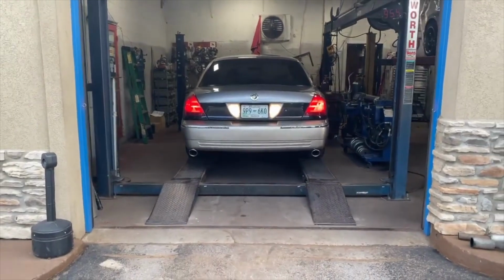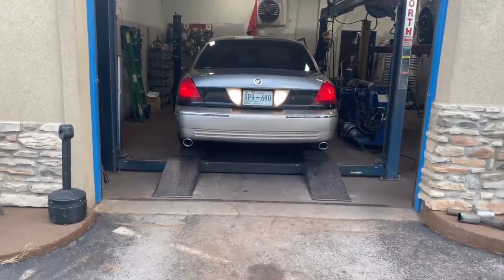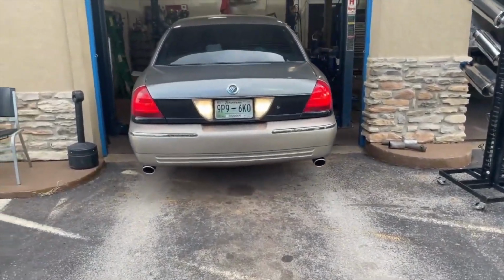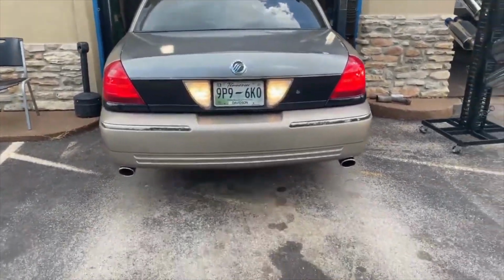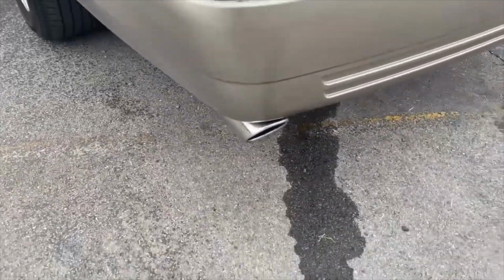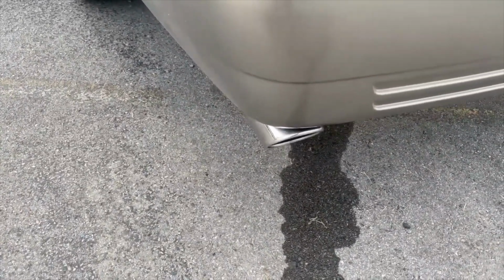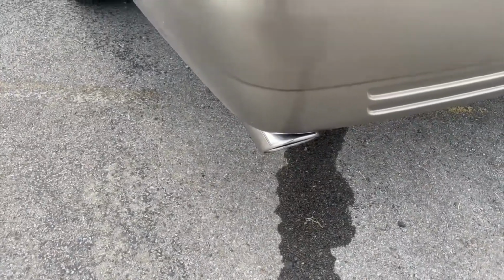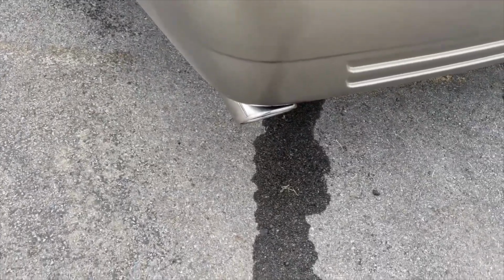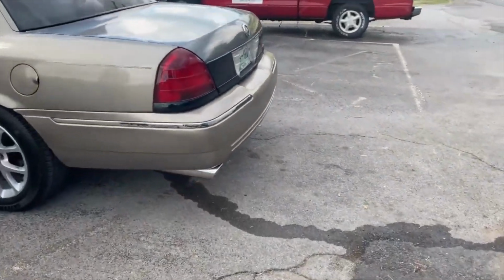The look is perfect, man. I like it. Those are 4-inch tips, by the way. That's why they fill up that gap really nicely. Oh, that's clean. I like it. Look, here it is up on the side. Let you guys hear it on the inside.